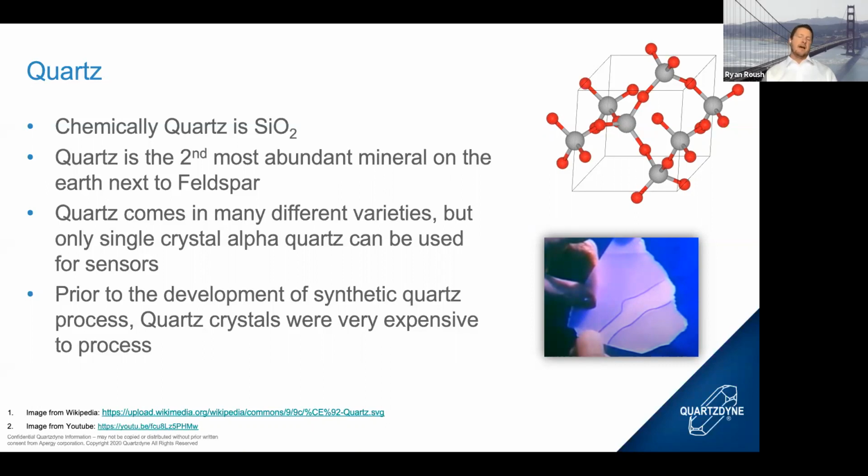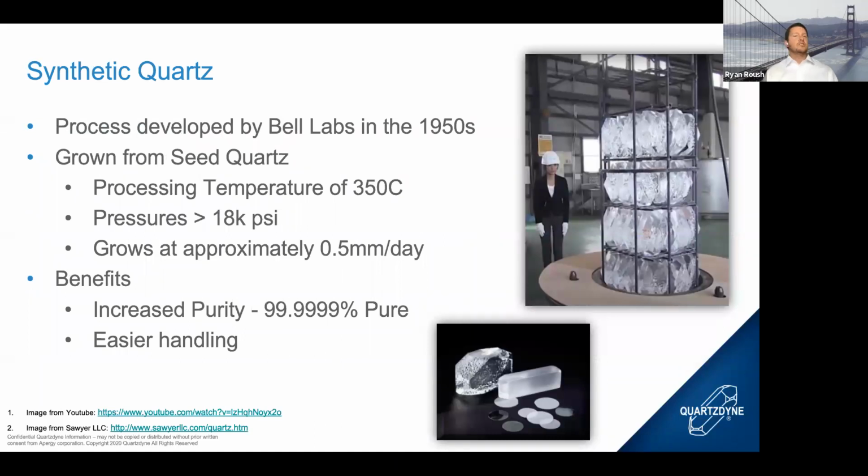And so this is an example from a historical video that shows an inspection that was taking place, and they were deciding where on the quartz they could actually use and where is scrap, or what wouldn't be able to be used for a quartz resonator. And so they knew, based on the need for quartz and an increased demand for accuracy, there had to be a better way. And so that's really where synthetic quartz, which is what Quartzstein uses to develop and shape for their sensors. So we do not use natural quartz. But back in the 1950s, the better way was investigated and engineered.